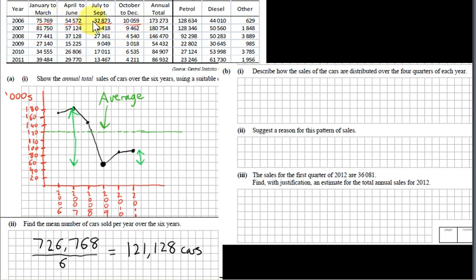You can see there's a steady decrease. It's a constant decrease. The same is true for 2007. This number is smaller than this number, which is smaller than this number, and this number is smaller than this number. So there's a steady decrease. And that's true for each of the years actually. We can see that these numbers decrease over the 4 quarters of each year.